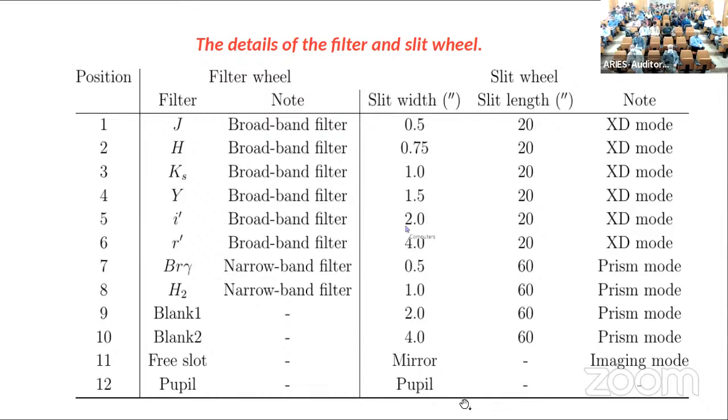And similarly, we have different widths also. 0.5 arc second, if the seeing is very good, and you want to have 2750 resolution, so you go for this. And then you have different choices depending on what kind of seeing and what the image quality is. And then there is a mirror to do imaging. And then there are two pupil imager lenses. These two you have to put to see the M1 mirror.